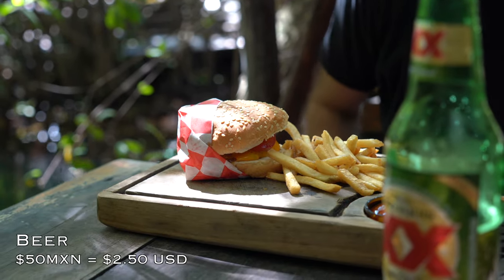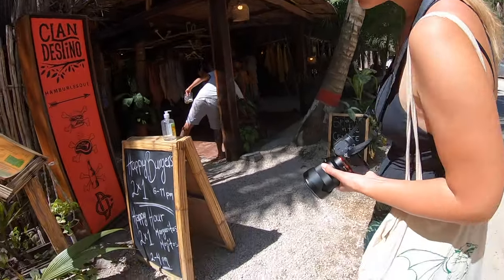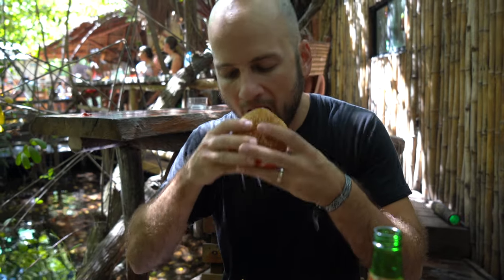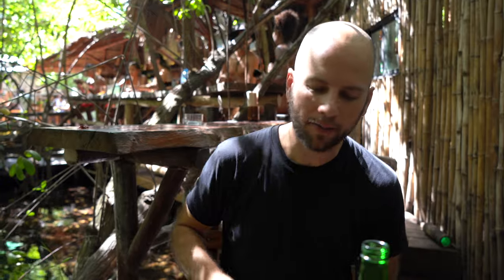And had we known, between 6 p.m. and 11 p.m. they have a promotion: buy one, get one free burger. We might be back. The bar, I'm enjoying it.